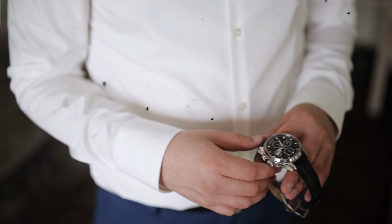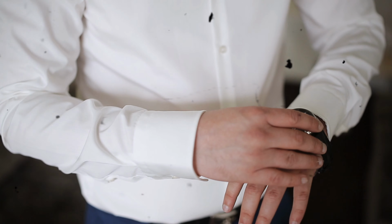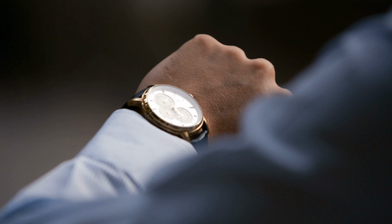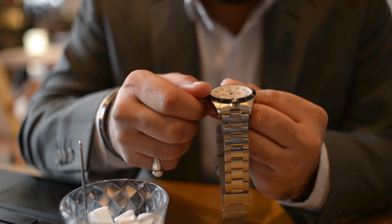We're going to discuss 10 watches to avoid. You might think you have a clear idea of which watches you'd like to own, but it's equally important to know which ones you should steer clear of. We're here to help you avoid costly mistakes.